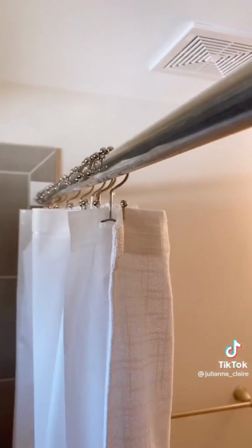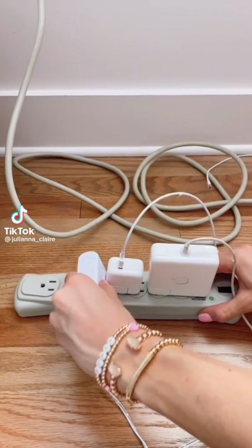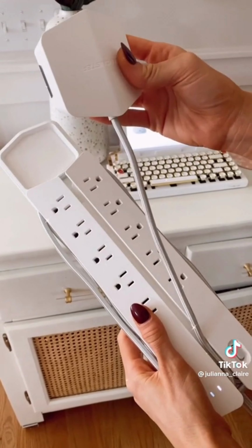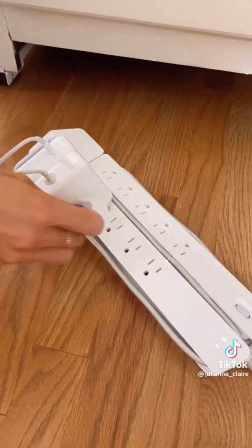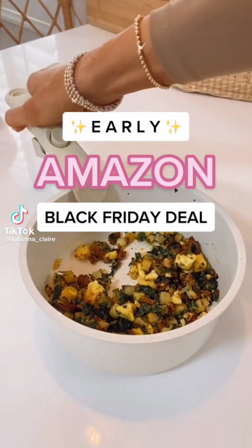Amazon home hack. A normal outlet extender only lets you use about half the plugs on it because of the design. This outlet extender charges your devices 2.5 times faster, lets you use all 10 plugs, plus includes a 6-foot detachable magnet mount.